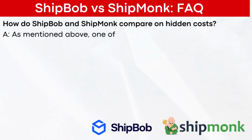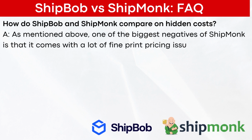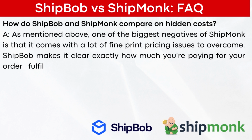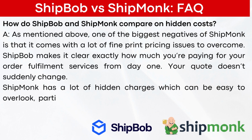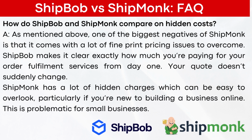As I mentioned before, one of the biggest negatives of ShipMonk is that it comes with a lot of fine-print pricing issues to overcome. ShipBob makes it clear exactly how much you're paying for your order fulfillment services from day one. Your quote doesn't suddenly change. ShipMonk has a lot of hidden charges which can be easy to overlook, particularly if you're new to building a business online. This is problematic for small businesses.